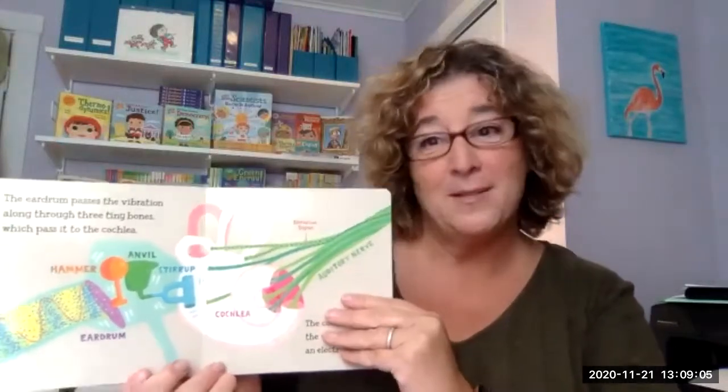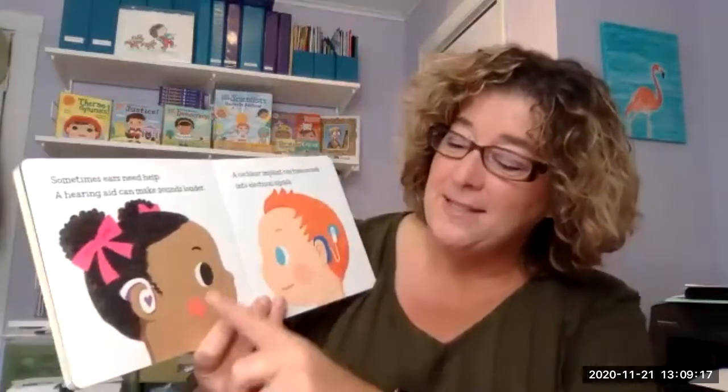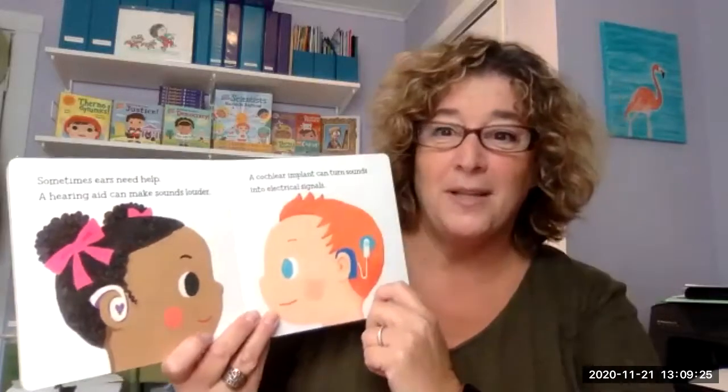Then it shows how the sound waves enter your ear, and this is a pretty version of what the inside of your ear looks like. What is really exciting about these books, and that I'm getting some great feedback on, is that they're inclusive. This one says, sometimes ears need help. A hearing aid can make sounds louder, and a cochlear implant can turn sounds into electrical signals. I'm getting all these wonderful messages from parents and educators saying, my child sees themselves in this book, and that doesn't happen very often.